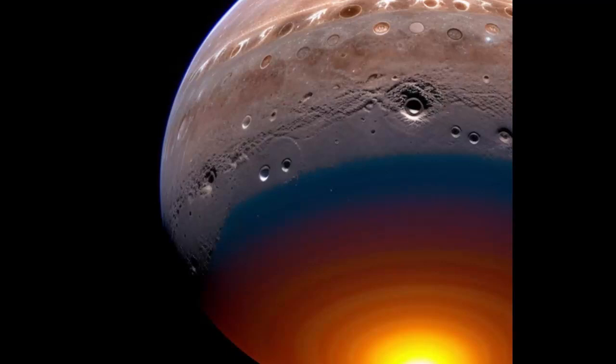Mercury is the smallest and closest planet to the Sun in our solar system. Here's a description of the planet. Position in the solar system.